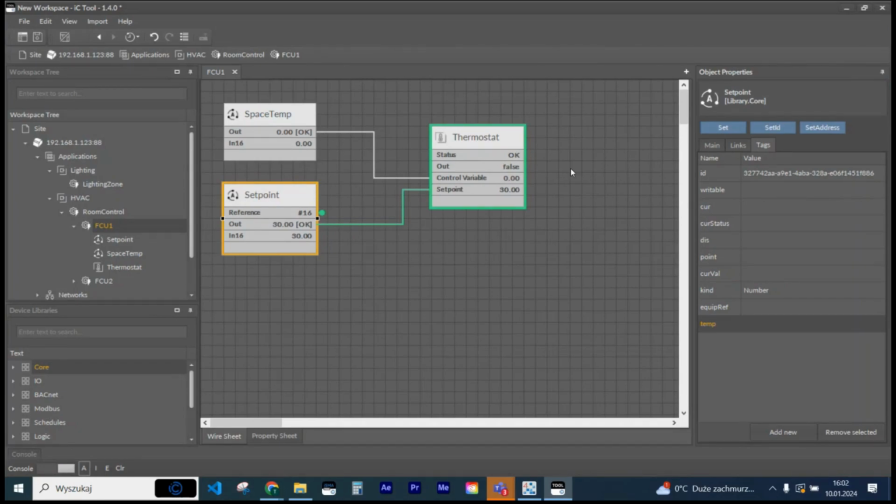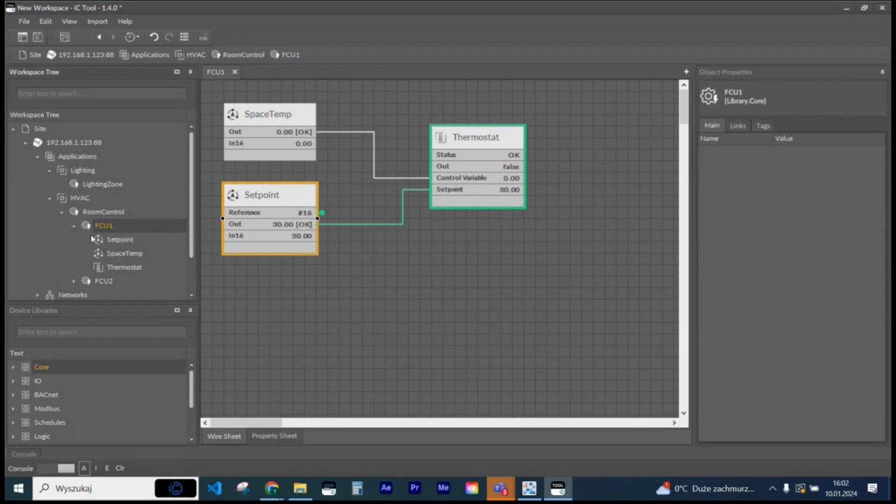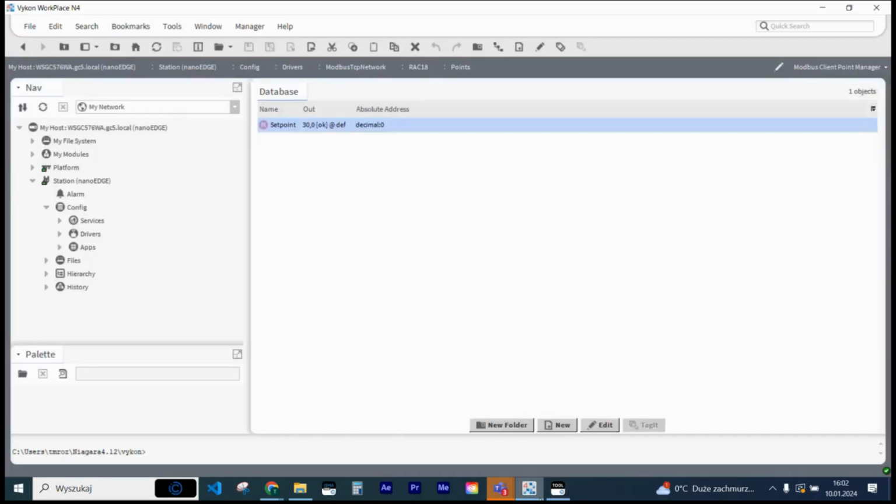It was any tool link. So it allows you to program basically your application. Instead of using IC tool, you can also use the Niagara workplace. So you can do everything with the nano engine from here. So this is like an add-on, additional module which you can add to Niagara.